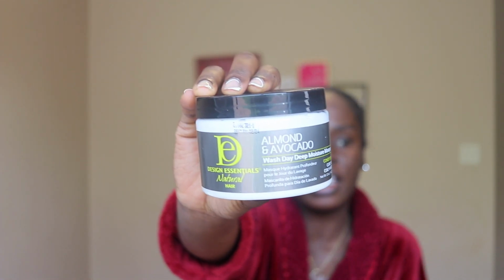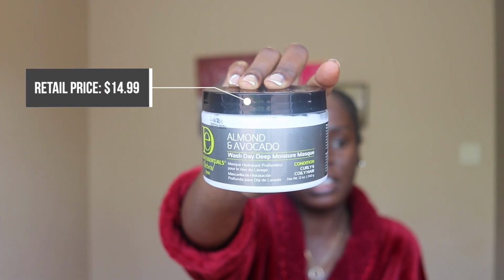And then what's next? There is the Design Essentials Almond and Avocado Deep Moisture Mask. I'm looking forward to trying this. This is a hair mask. It's kind of like a deep conditioner, and I always deep condition my hair on every single wash day.